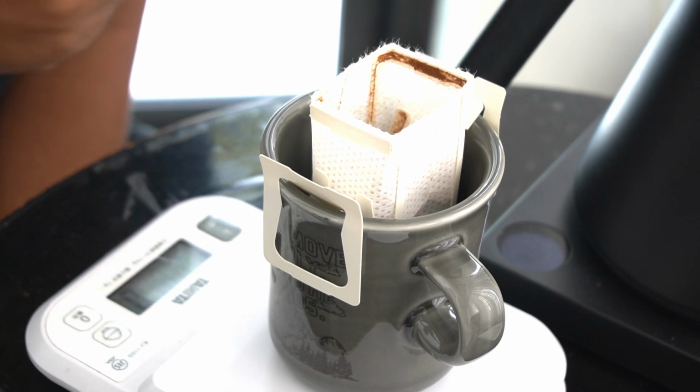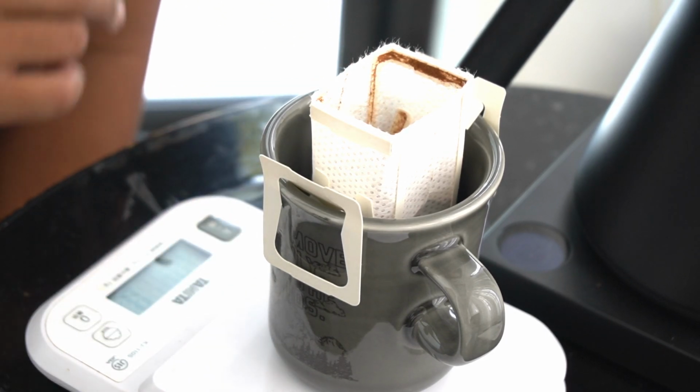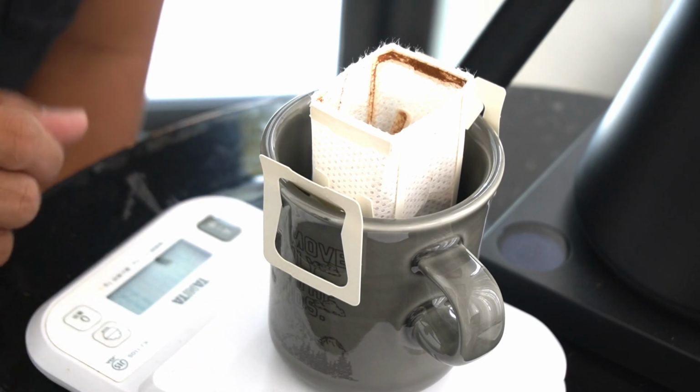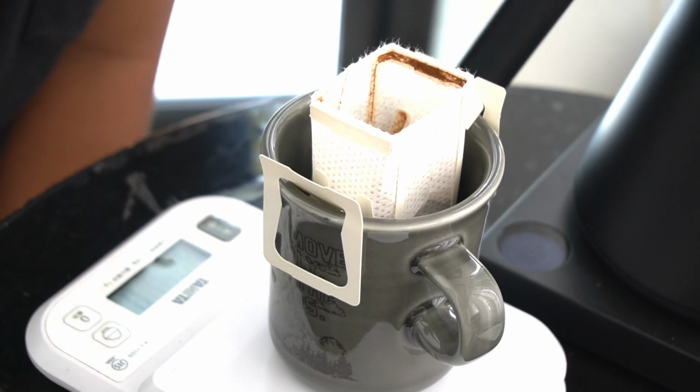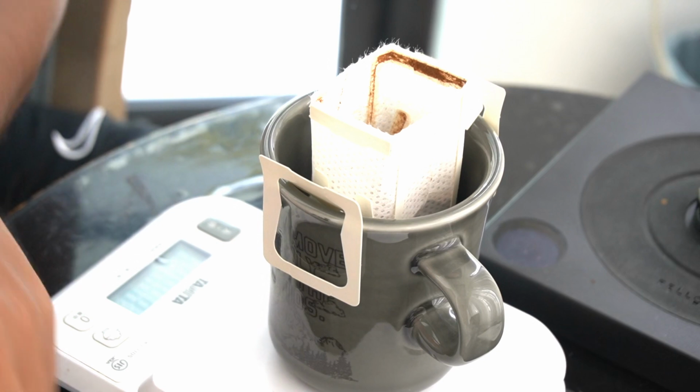Our brewing temperature is going to be 80 degrees. We've lowered it because the coffee is older. That's a good thing to note. When you are brewing older coffee, use a lower temperature because the higher temperatures will be very aggressive and might bring out some of the more stale, woody flavors in our coffee. With that said, 80 degrees, let's brew our coffee.